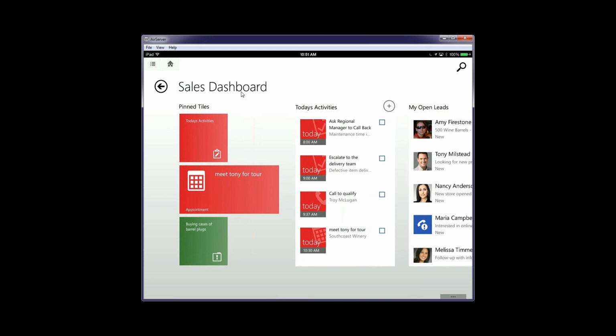So you can see now there's different colors based on those things. We can move them around. So if we want to put this one up there, we can pull it up. We can change the sizes as well.